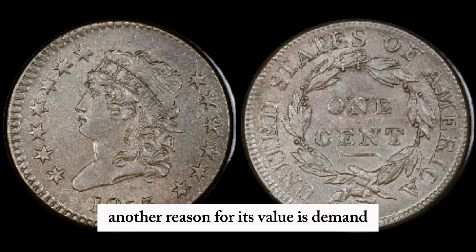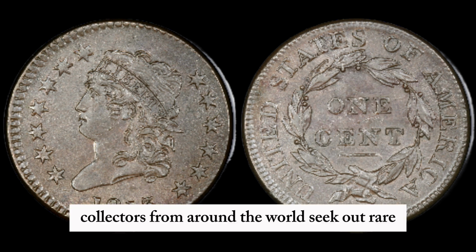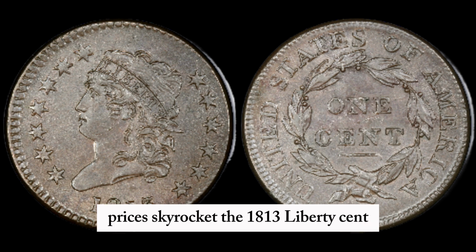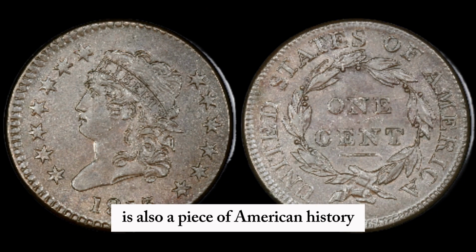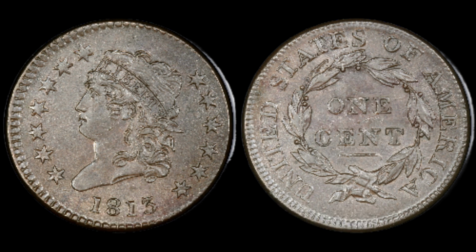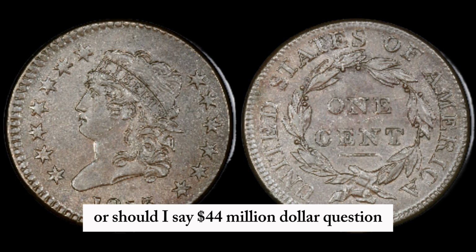Another reason for its value is demand. Collectors from around the world seek out rare, early American coins to add to their collections, and when supply is limited, prices skyrocket. The 1813 Liberty Cent is also a piece of American history, representing a time when the country was still forming its identity. Now, here's the $1 million, or should I say, $44 million, question.